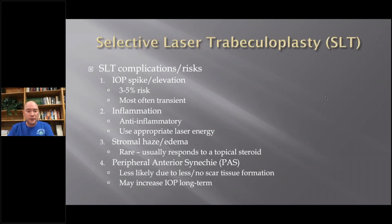IOP spike, inflammation, stromal haze, edema can happen. I've seen it happen twice. It's out there in the literature and in my clinical experience, but it's very rare. Peripheral anterior synechiae as well. I've never seen that happen. That risk is much higher with ALT compared to SLT. This is a very safe laser. Nothing in medicine is perfect, but your rates of adverse events, IOP spike, inflammation, haze, other things are very low. Obviously, we watch out for that.